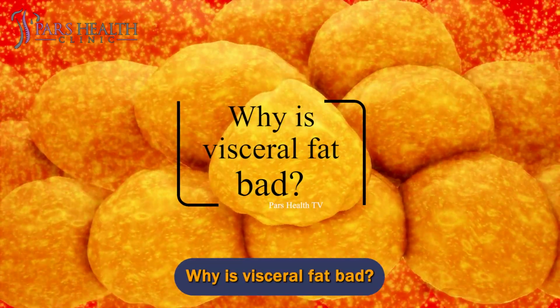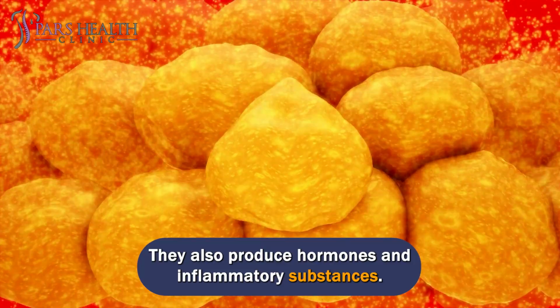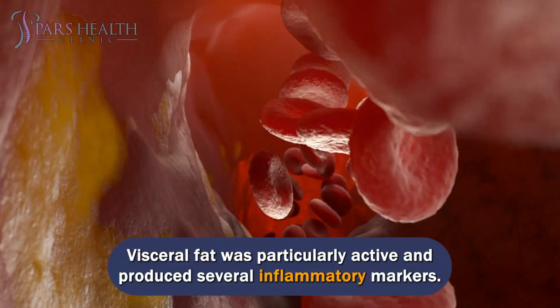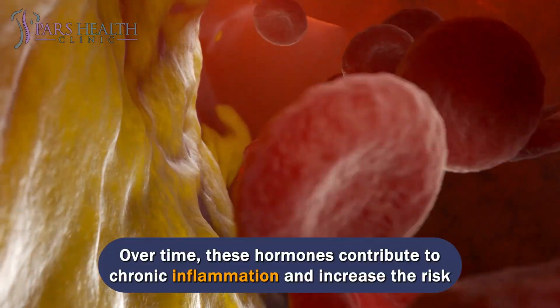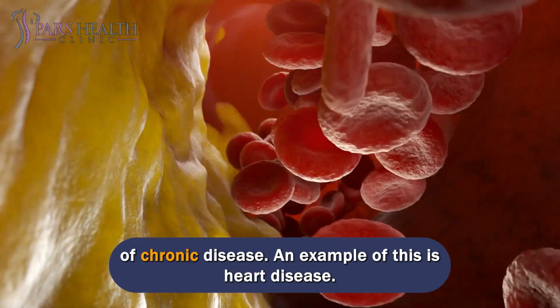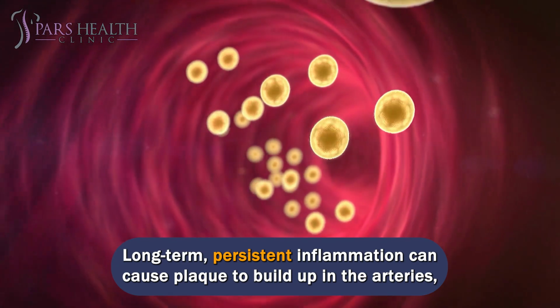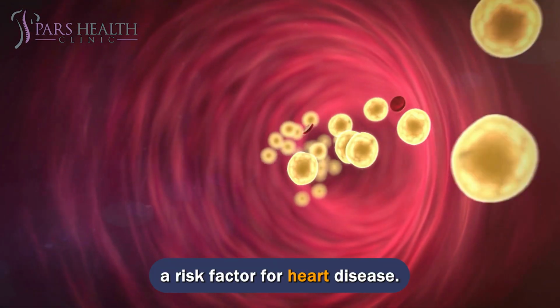Why is visceral fat bad? Fat cells do more than just store excess energy. They also produce hormones and inflammatory substances. Visceral fat is particularly active and produces several inflammatory markers. Over time, these hormones contribute to chronic inflammation and increase the risk of chronic disease. An example of this is heart disease. Long-term, persistent inflammation can cause plaque to build up in the arteries, a risk factor for heart disease.